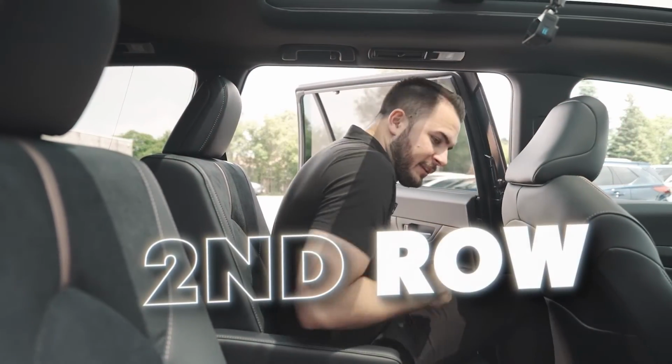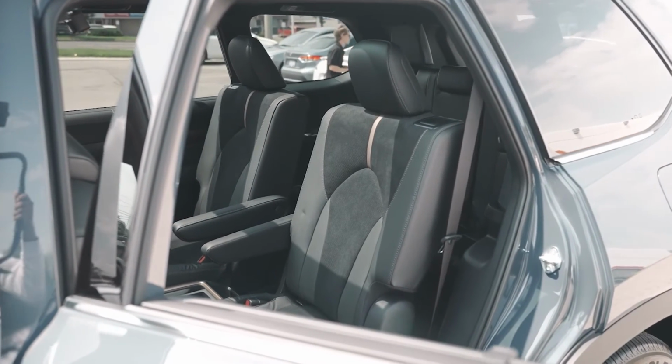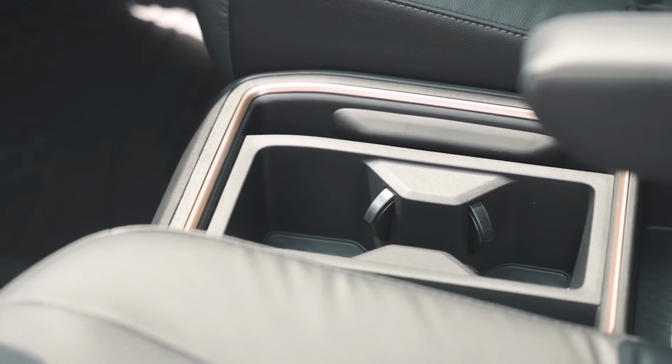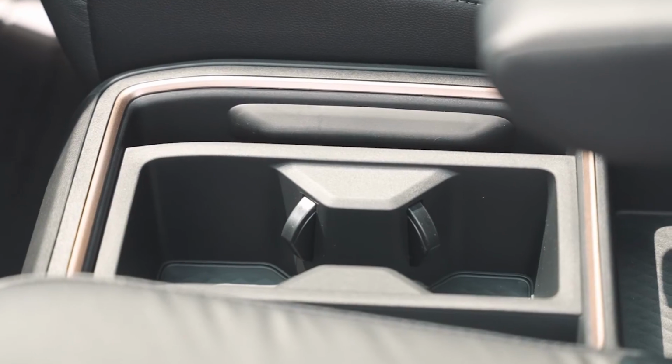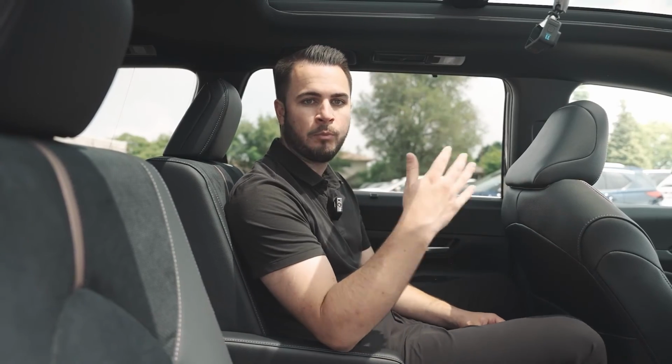Okay guys, so just like the front seats, the rear seats also have some of the gold. Gold stitching, gold inserts, gold around your center, removable console in the middle of the 2 seats back here. I left the seat exactly where I was, and this is a very large vehicle. So you're supposed to be holding adults in this vehicle, and you would have no problem doing so.